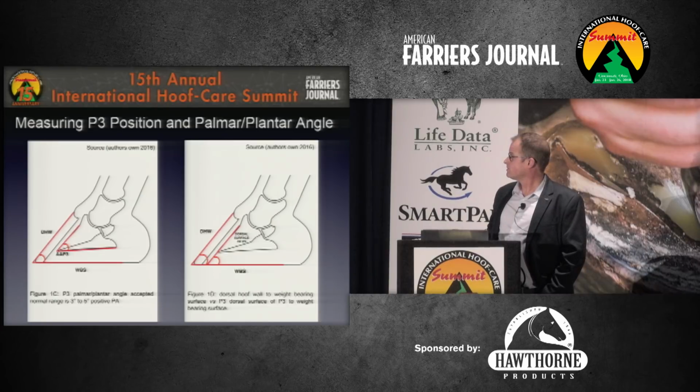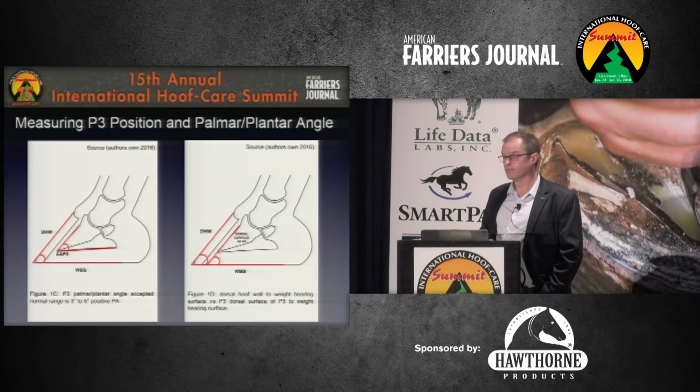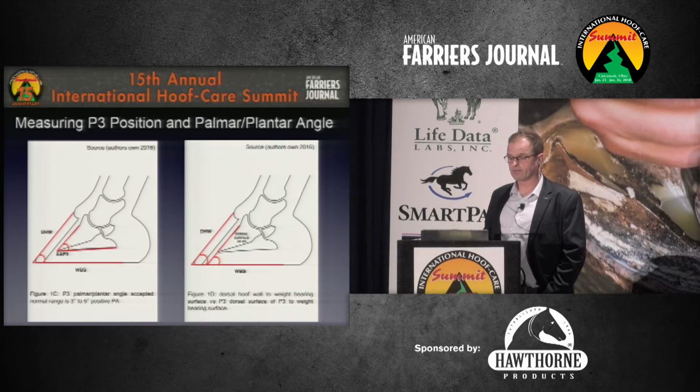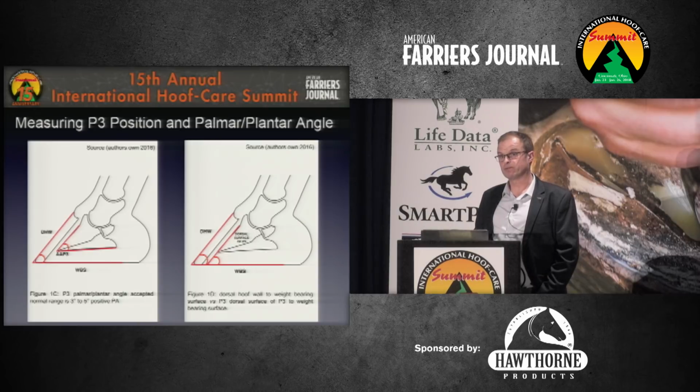So this is an image. Again, the red lines are all the measured images from CT, what we took. So this diagram demonstrates dorsal hoof wall to weight-bearing surface was measured and compared to the apical angle of P3. And we also measured the dorsal hoof wall to weight-bearing surface to the dorsal surface of P3 to weight-bearing surface.